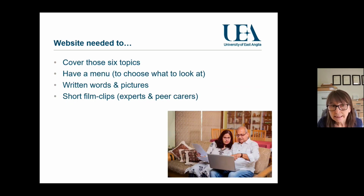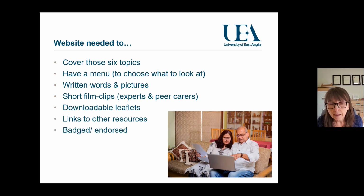Really importantly, the website needed to cover those 6 topics I told you about earlier on. It needed to have a menu so that carers could choose what it was they wanted to look at, and in that way it could meet that requirement for it to be individualised or personalised. It needed to include a combination of written words and pictures. It also needed to include short film clips from experts and peer carers. It needed to include some downloadable leaflets, because if you remember, some of our carers wanted to be able to look at leaflets. And it needed to include links to other resources that were useful for carers of patients living with breathlessness. Really importantly, it needed to be badged or endorsed so that carers could feel confident that this was a viable and valid website for them to be having a look at.